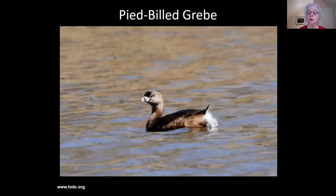A pied-billed grebe. It's a diving bird. They pass through here in March, going north to their nesting areas. And pied means having two or more colors in blotches. And this guy does sort of look blotchy.